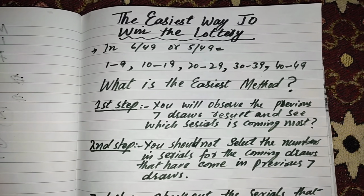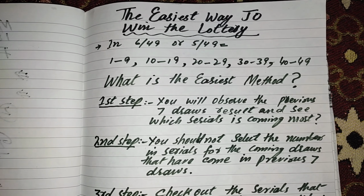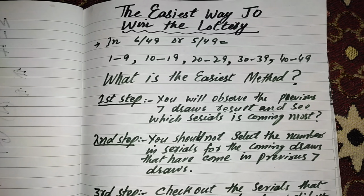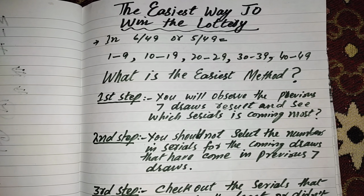Hi friends, throughout history, the number 7 has been connected with luck, perfection and attainment of knowledge. So I put together a new trick for you and got amazing results.